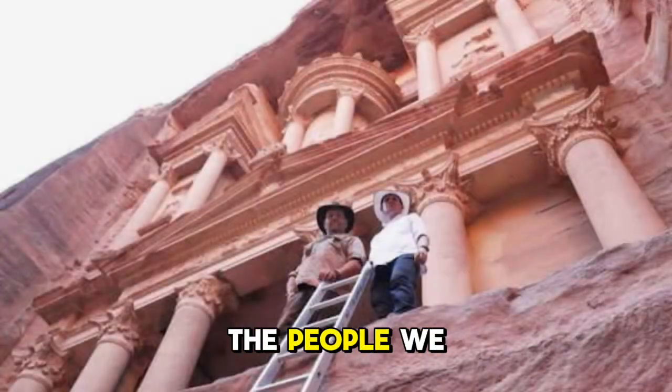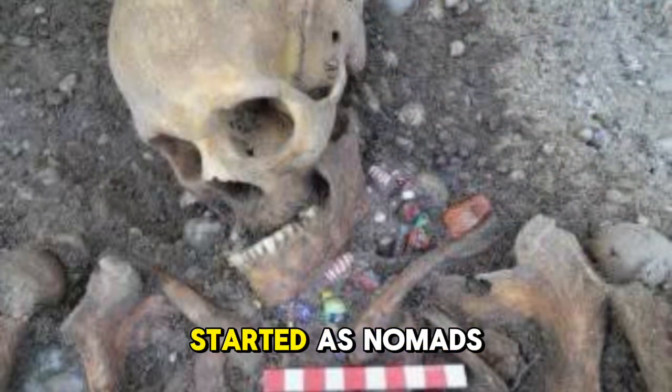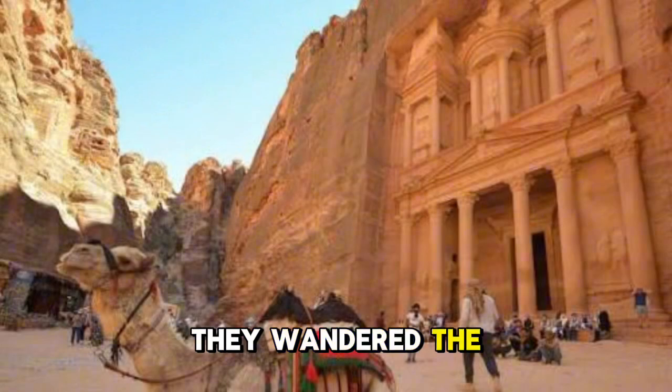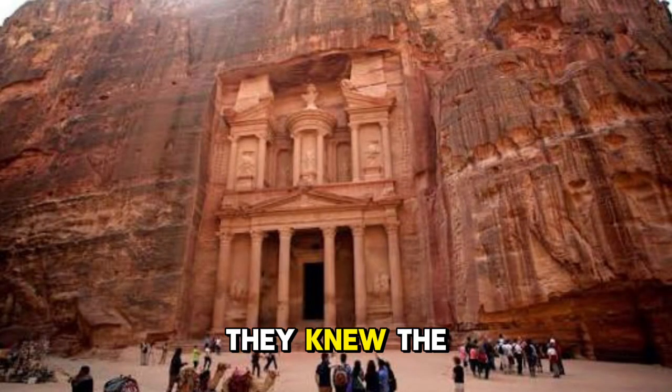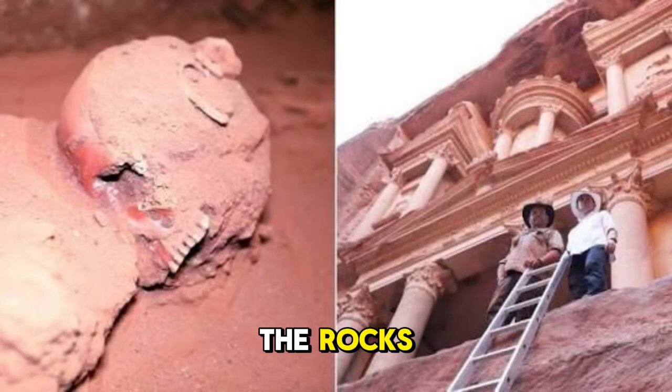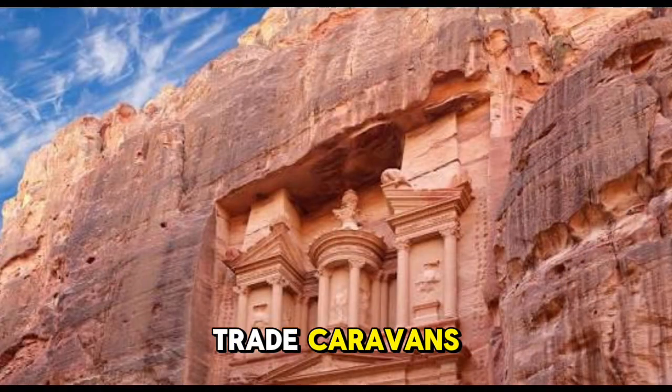Let's learn about the people we thought built Petra, the Nabateans. They started as nomads. They wandered the Arabian desert. They knew where the water was. They knew the safe paths through the rocks. Therefore, they became the perfect guides for trade caravans.